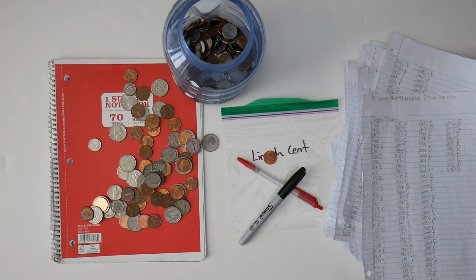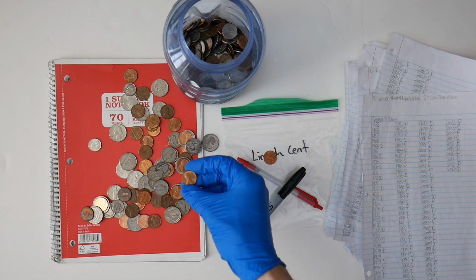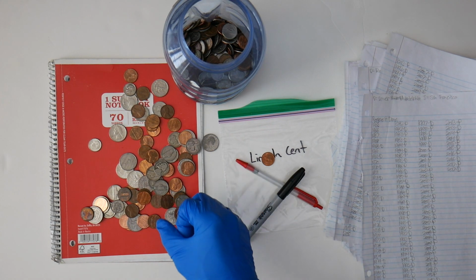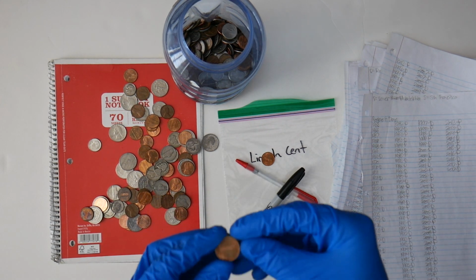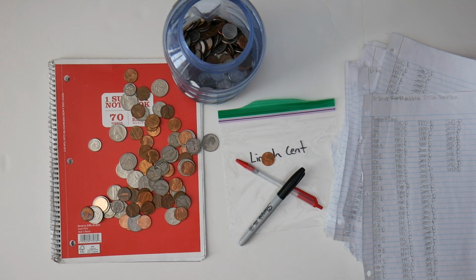Like I found a 1909 VDB, and if you're a beginner, if you don't know what that is, 1909 was the first Lincoln cent that they made, the Lincoln cent design, this design that you know. It was the first year they did that, and underneath the wheat cent design, at the very bottom were the initials VDB, and then they stopped making VDBs halfway through 1909, so they're really rare and collectible. I found one roll hunting, and they're worth like $20, I think. The one I found, at least.